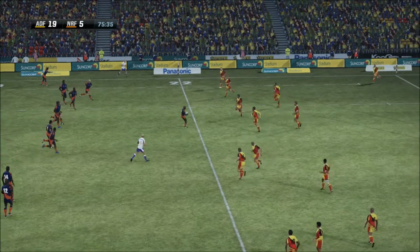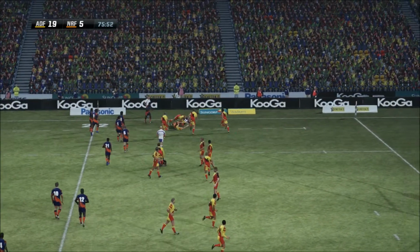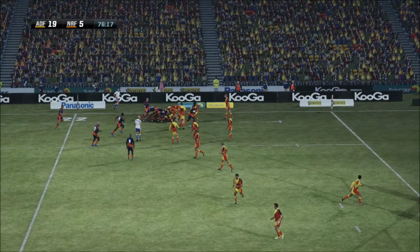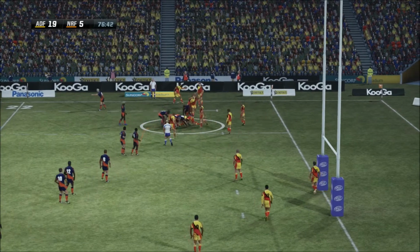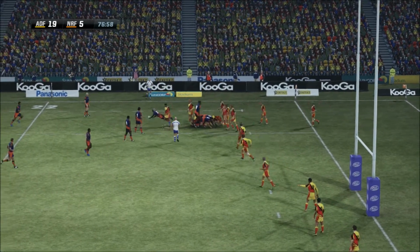Tapped, here they go. Goes inside the 22. Burst out of the first one. Sweeney stops him now. The lock unable to hold him. That's the 10-metre line. The halfback thumped into the ground. It's there now for the front rower.